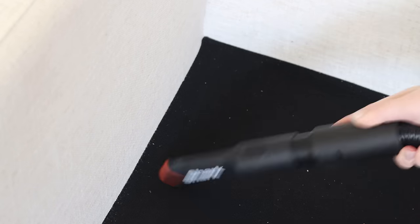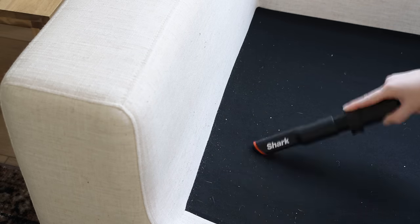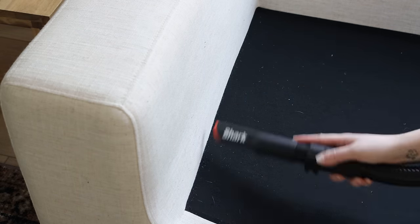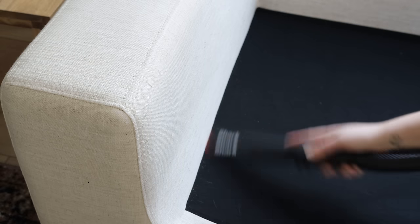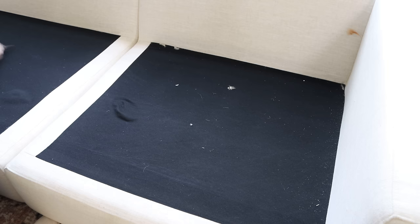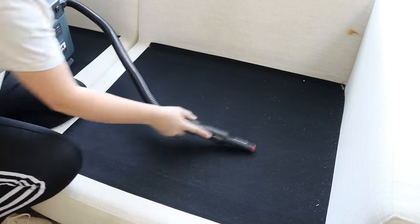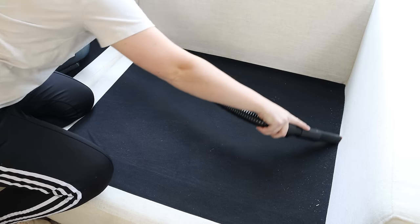So anyway, I just use the Tide Free and Clear there, and then I am taking to the couches. Normally I'd run over this with my Dyson because it has an attachment that works really well, but I've had this Shark Mess Maker for a while now, and it has such a strong suction that I just wanted to go ahead and start with it because of the edges, the little crumbs that get down in the edges there. I don't even know what that was.